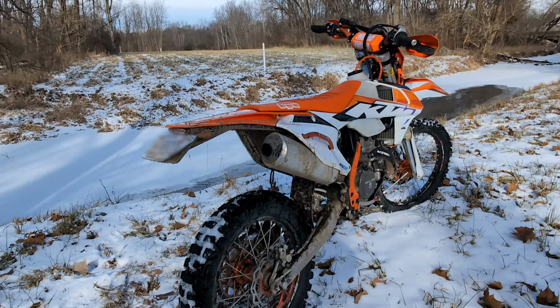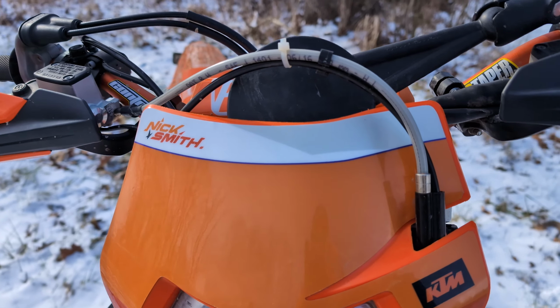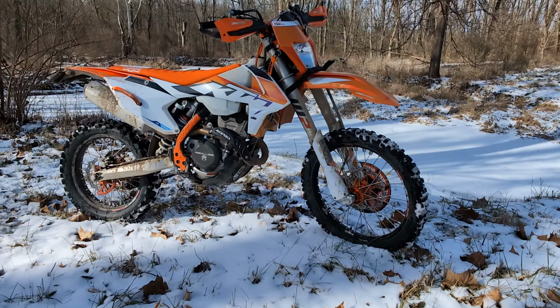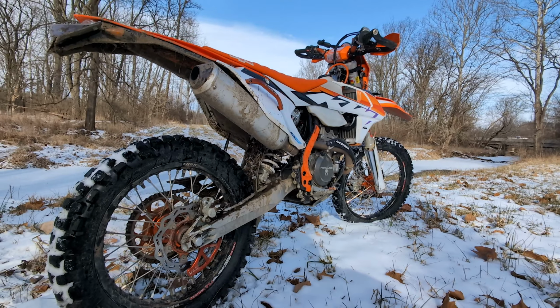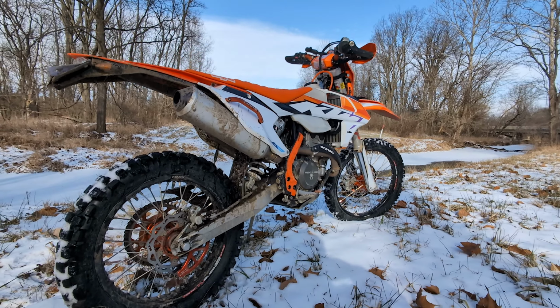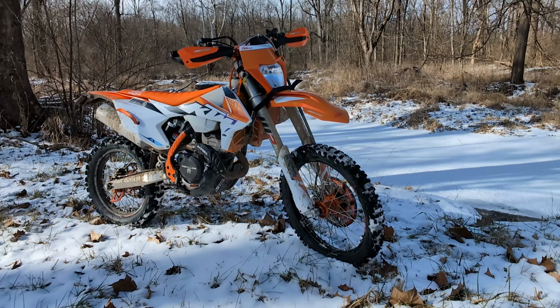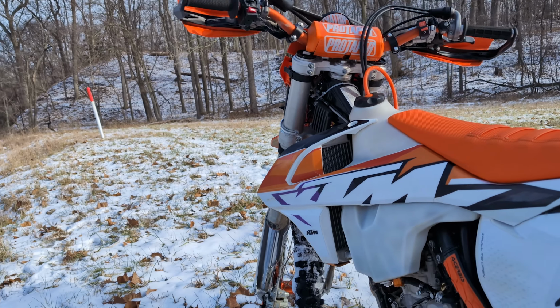Now, any of you guys who know anything about these bikes know that this is kind of hard to find. There's not a whole lot of these. I was checking Facebook Marketplace for a while looking for one, and they're kind of a weird little unicorn, man. They're priced damn near the same as a KTM 350 EXC-F.